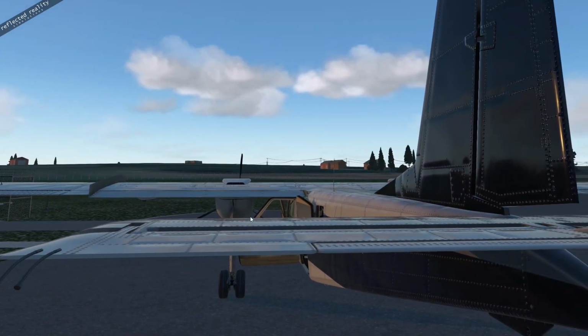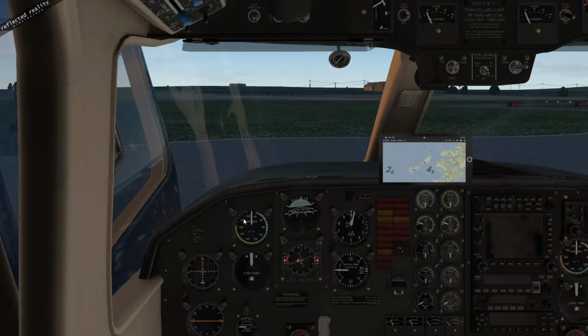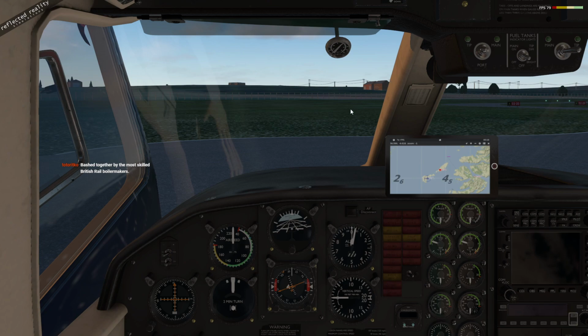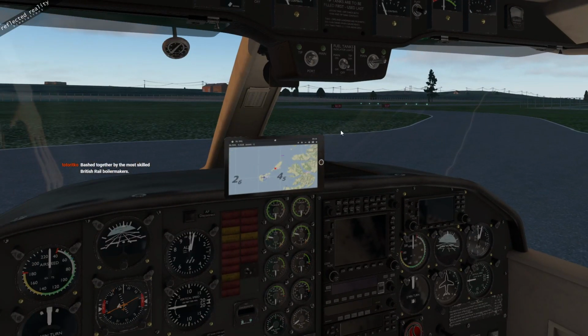And for those of you that are not familiar, I'm running a very old PC. It is an i5 2500K, running a 1060 GTX with 6 gigs. I'm getting 70 frames a second with a computer that's 9 years old and a GPU that's about 4 years old. It's fairly light on the frames. It works nicely and it's beautifully textured.